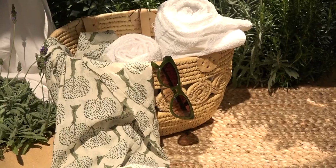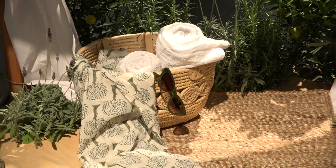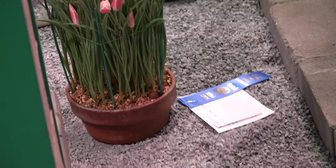Once I got back from the box, Julia had gotten the first blue ribbon of the day. First of the day. My reaction, how do you feel? I feel so great. First big win. We're just killing it right now.